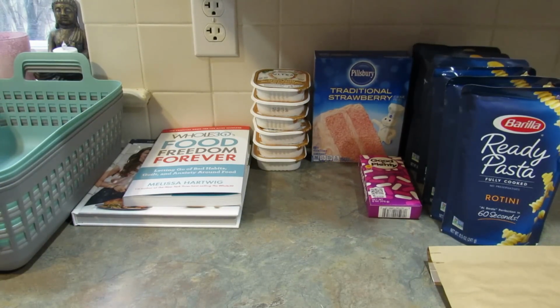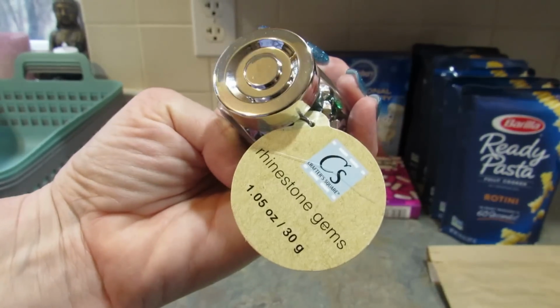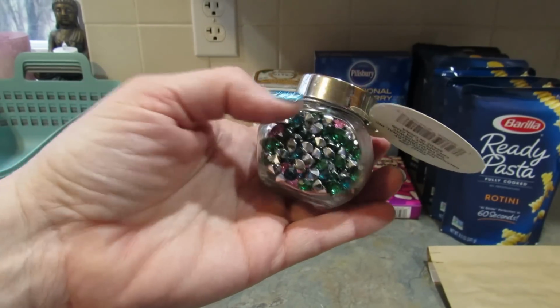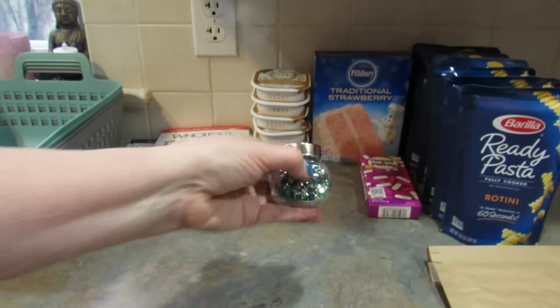Then I bought these rhinestones, and for the life of me, I have no idea why, but I kind of really like the container they're in. It just says rhinestone gems. I'm not quite sure what I'm going to do with these, but I liked this little jar, so I picked it up.